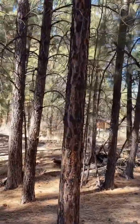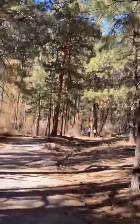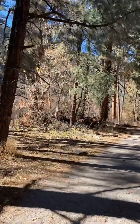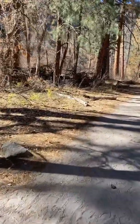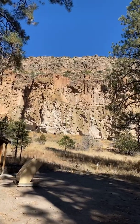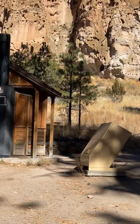See these trees? Darkness. Evidence of fire, and these lower branches are burned. But on top, the trees are fine. So that's again another example of the resilience of Mother Nature. More of the cliff dwellings, and another necessity. Ye old outhouse.